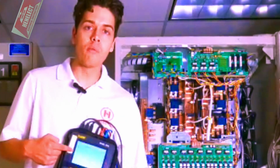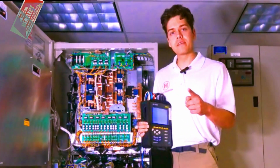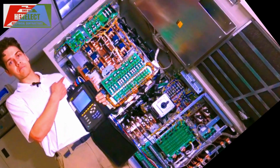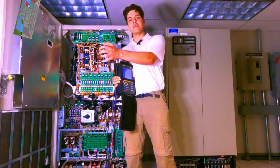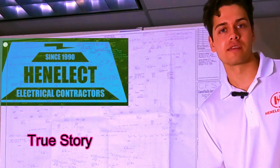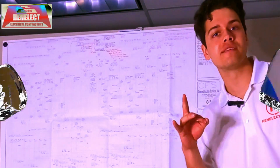This meter is showing how much wasted energy this unit is using while sitting idle, because data system power technology has evolved. By eliminating this piece of equipment, we're going to save the customer over $4,000. No longer do we need to convert from AC to DC. That's wasted energy. In 2005, our company Henelect installed the largest battery backup in New Jersey at 1.6 megawatts.